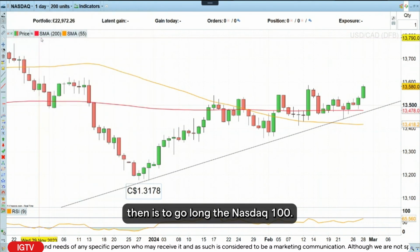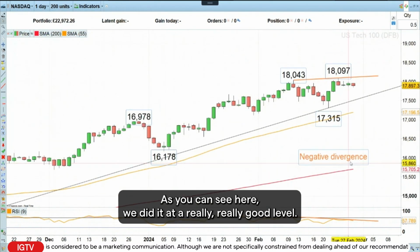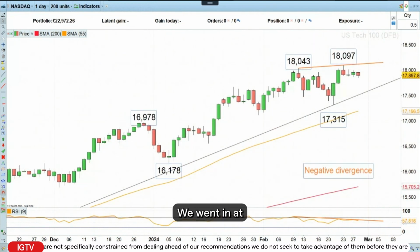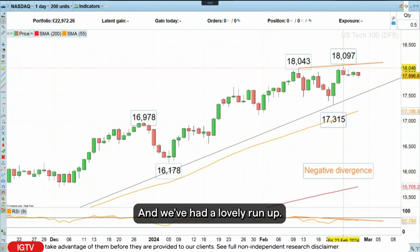What we did last week then is to go long the NASDAQ 100. And as you can see here, we did it at a really, really good level. We went in at 17,485, so just down here. And we've had a lovely run up.